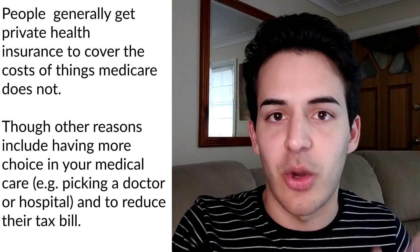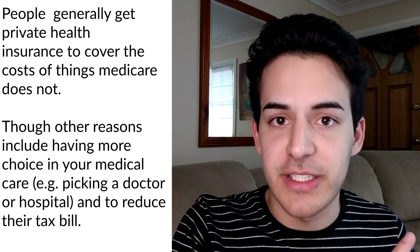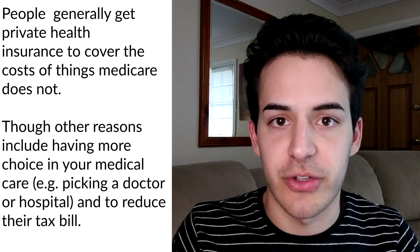But the reason people run into an issue is basically twofold. When you're using the public system, I guess there's probably three main reasons I've jotted down. The first one is that when you're using the public system, you don't have choices of hospitals. There can be really long wait times, all that sort of stuff for the things that Medicare does cover. So that's reason number one that people might want private health insurance.